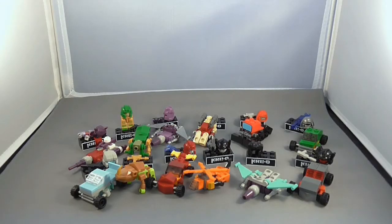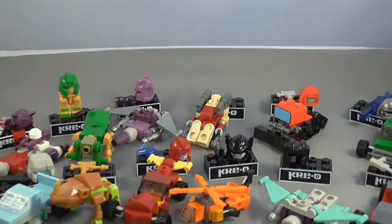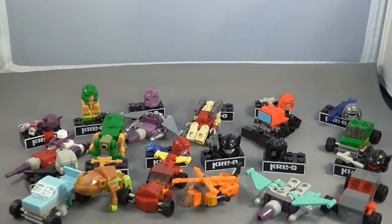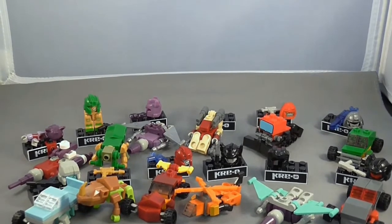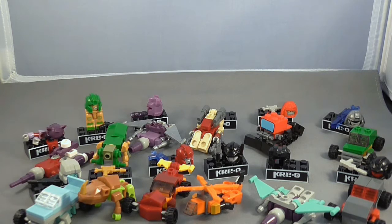So here are the alt modes. Now let's take a look here. Let's zoom in a little bit. What do we see left over on almost every single one of these alt modes? We have pretty much the head or helmet and the gun.